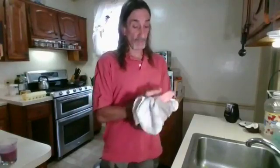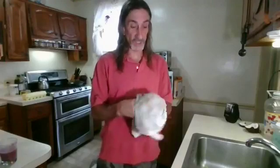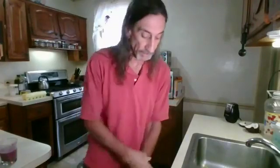So there's a sharp edge. For a slug, that's not good. That'll cut them right in half and they die. That's the whole point of the eggshells around the plants, is to cut the slugs and keep them from climbing up your plants and eating your fruit and all that stuff.